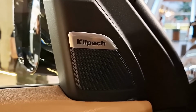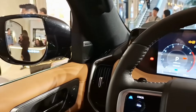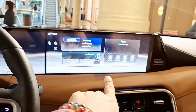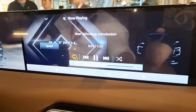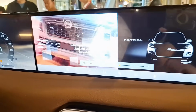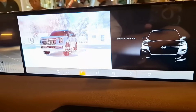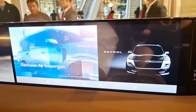The all-new Nissan Patrol has a 12-speaker Clarion surround system all around, which I will demo now. For the infotainment, you can switch screens.